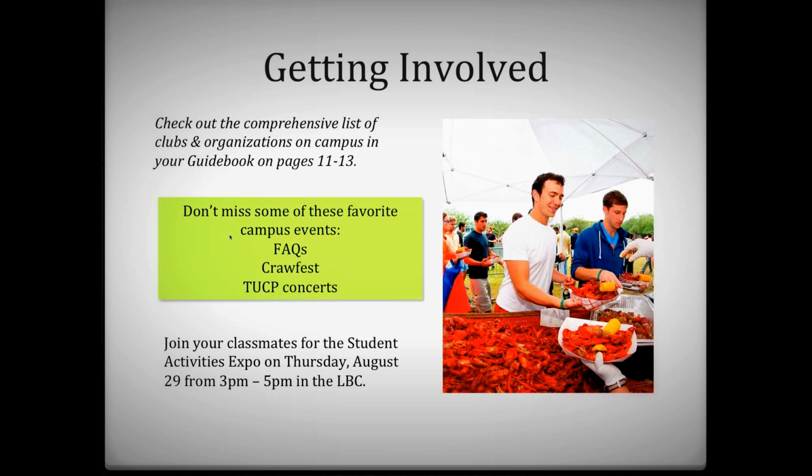If not, it's easy to start a club or organization here at Tulane. You just need yourself and 9 of your closest friends interested in that as well. Write up a little constitution, submit it to the student council, and you're good to go.